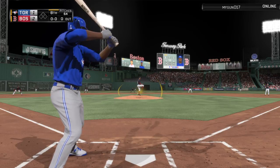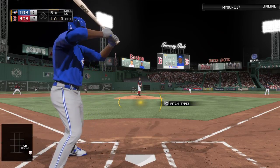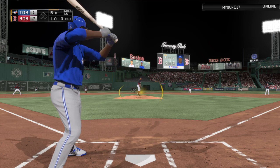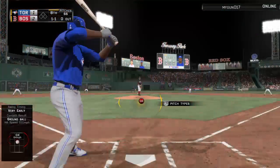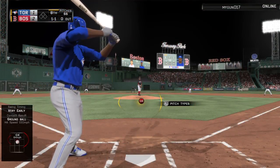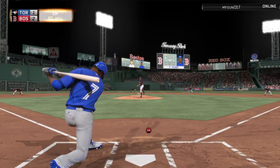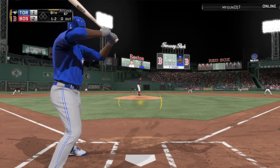Now the first pitch here from Price. First pitch of the inning is taken low and away for a ball. It's 1-0. And now a pitch hit sharply on the ground, but a foul ball. 1-1. A 1-1 count. Here's the pitch. Changed things up on him, and he got him to swing through it. 1-2 now.